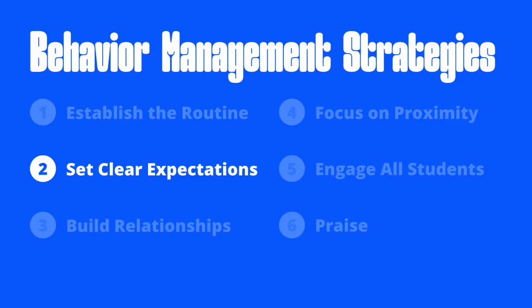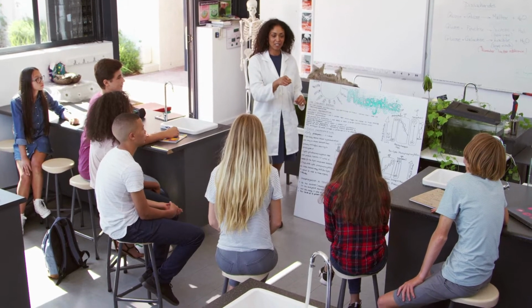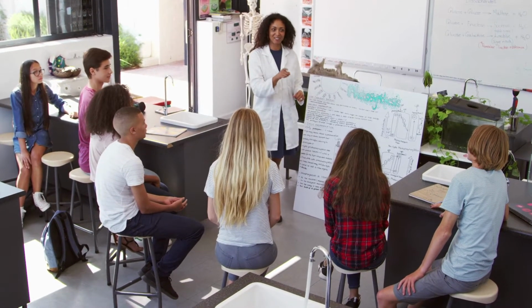Number two, establish clear expectations. Does the lesson require something different than a normal routine? Your teachers need to be very clear and upfront about what it is they need students to do. A science teacher needs to be a pro at this, as they often have supplies involved in lessons. How do they get those? Who will get them? What can they do with them?